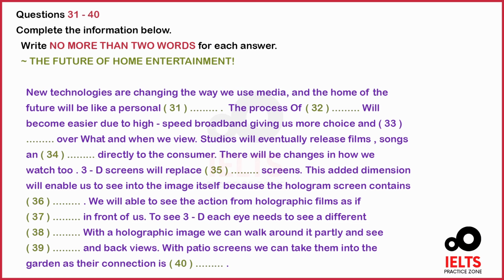Well, it's the beginning of the digital age, and technology is all set to completely revolutionise the way we watch TV, videos and DVDs and play computer games at home. First, you have some time to look at questions 31 to 40.